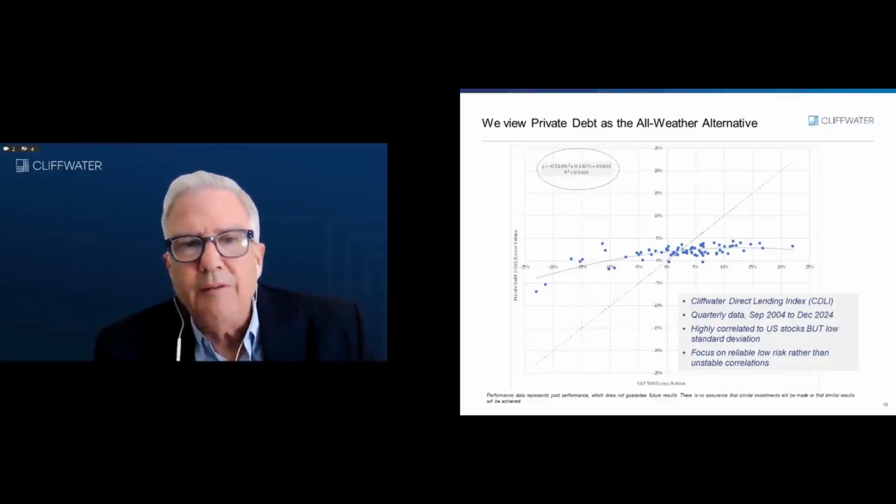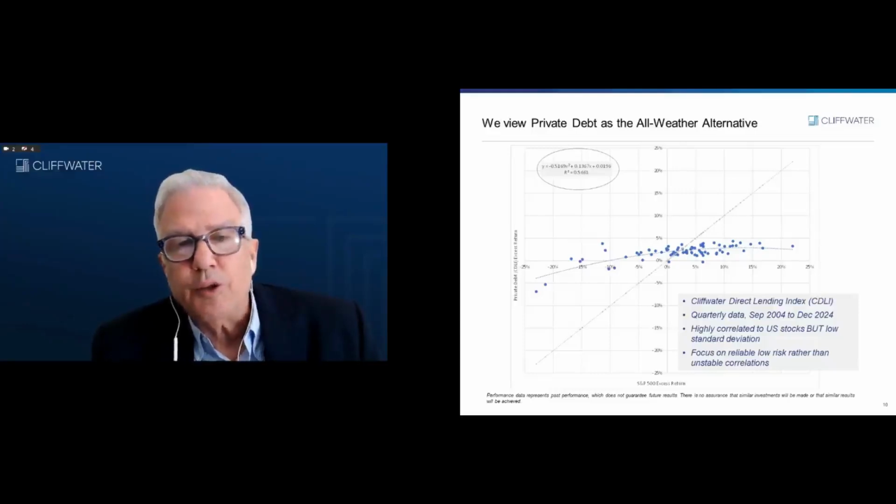And if you look at the equation on the upper left-hand side, the intercept term is very significant. Note the R squared is very high, 0.56. Okay, that's a very high R squared. So it's correlated to equities, but the standard deviation is very low. I don't have it on here, but it's been less than 3%.